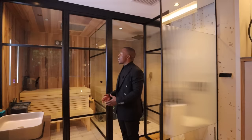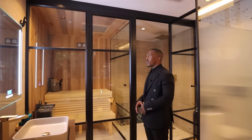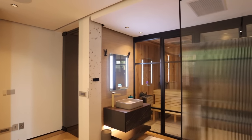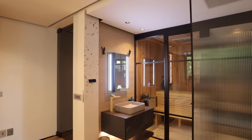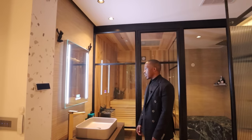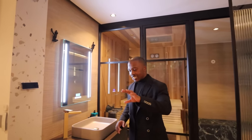It's very rare that you have both in homes, but you do have these amenities all to yourself, which is incredible. Floating vanity here with this backlit mirror. This is more of your high-tech mirrors where you can set your time, have a temperature, have the date, and also connect to Bluetooth. In front of you guys, you have this.